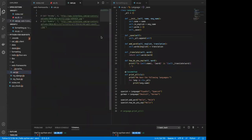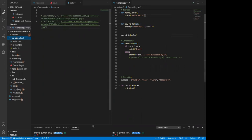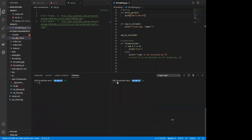Resume. Okay, so I want to show you what I've got. And what I've got is I've made the world's tiniest front end. Let's bring this up. It's my cat app client. And so we can depart from Ruby now. We're gonna leave it behind. And I will say my front end's written in HTML, JS, CSS.